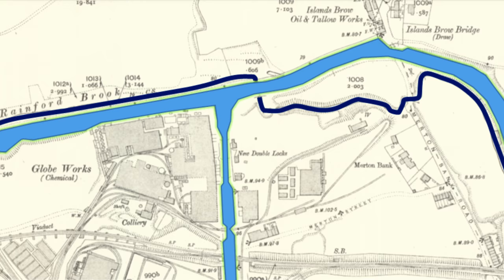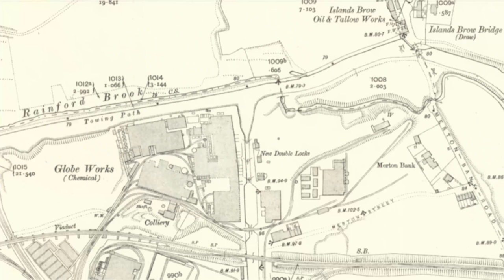The canal dominated the valley, really. But the brook still is underground and it still goes under here. It's just some of it seeps into the canal here and we get this movement of water. So it's kind of half canal, half brook at the moment, this bit.